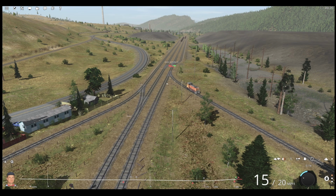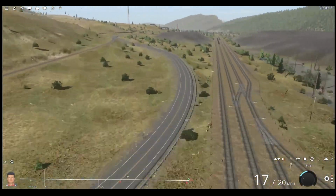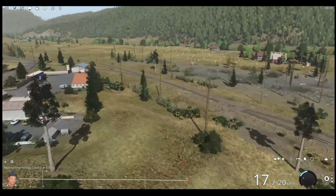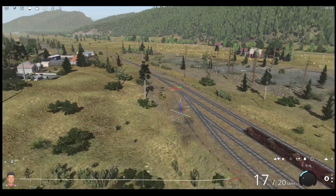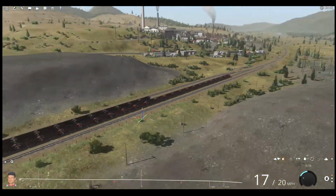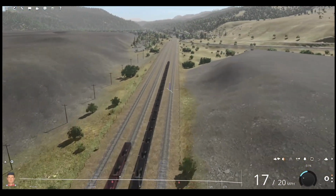So there's one switch thrown against you. Okay, that one? No. This one? No. I think it must be way down at the end. Here? Here? Yeah. Yeah, so we have all these open hoppers that need to get picked up.